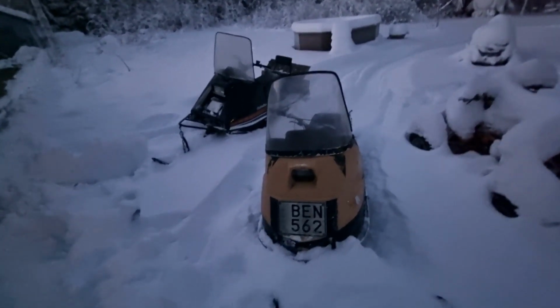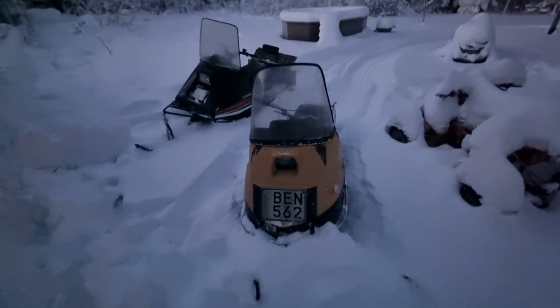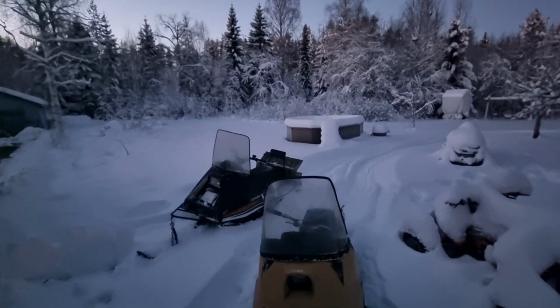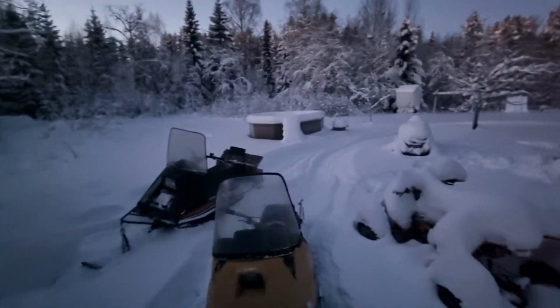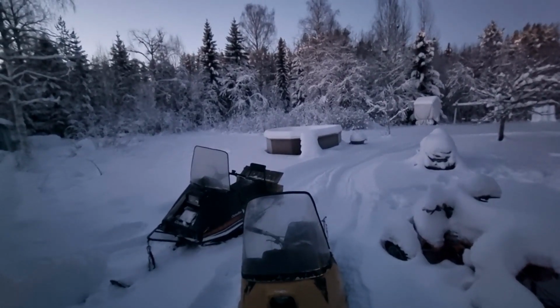We managed to get home. I didn't record the last bit. It was starting to get dark. So, the sleds run like a dream, and all is good. The bathtub looks cold though.